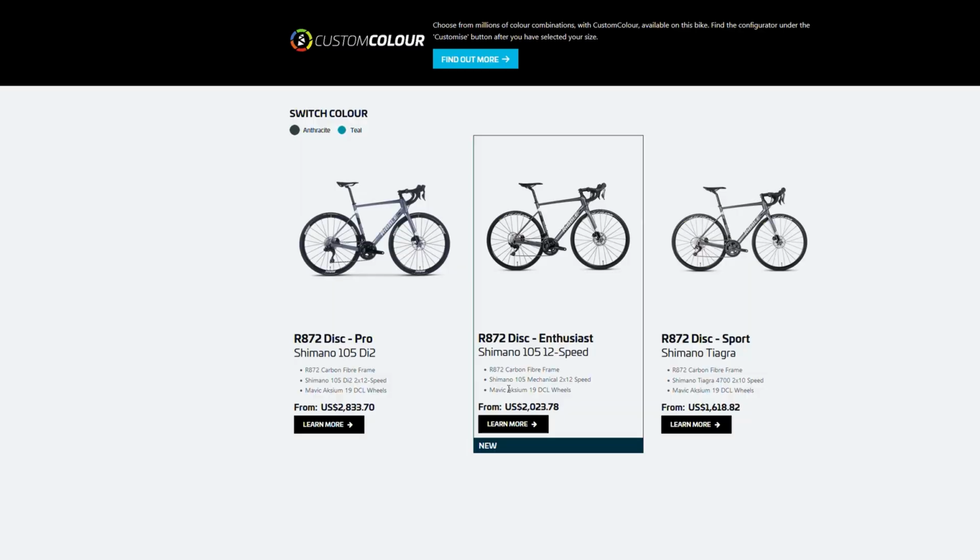Go on, I'll wait. You find me a better bike with 12-speed mechanical 105 for $2,000. And I know, I'm gonna stop you right here because I already hear you going, but the import fees and all of that, it's gonna raise the price a lot. Yes, I already looked into that.